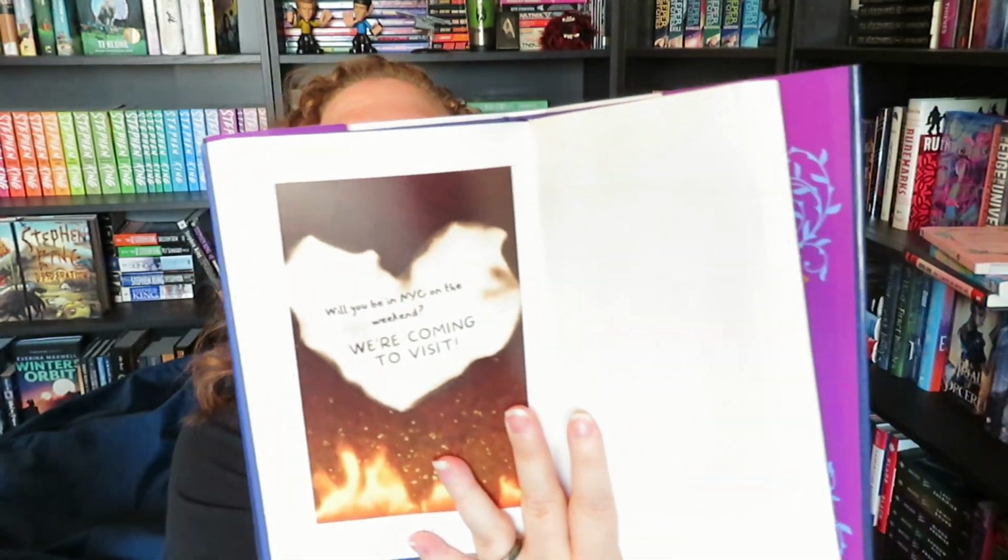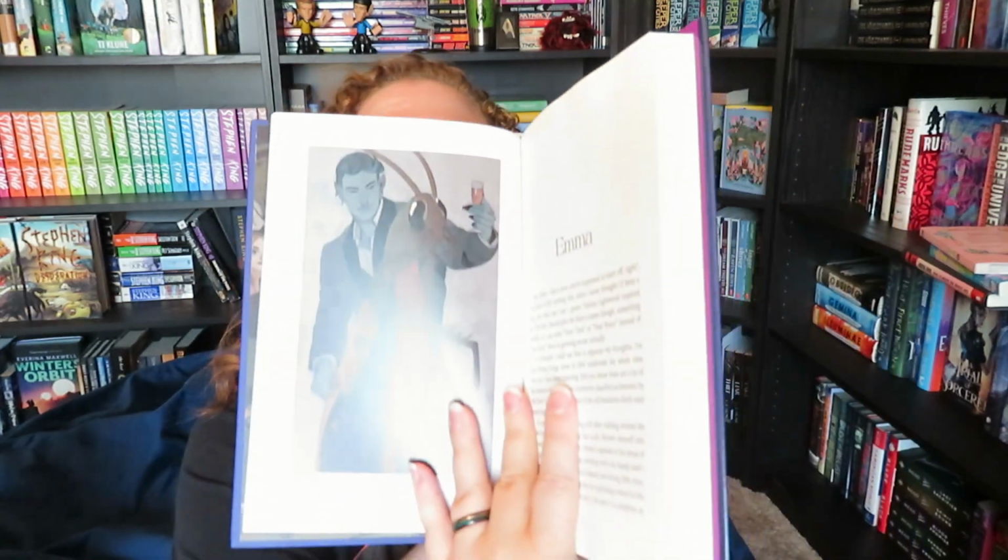They also have these kind of things, so there is full color illustrations. The paper is really, really nice. And there's sort of letters and texts and diary entries and that kind of thing, so it's not necessarily a novel. But yeah, I definitely need this one.